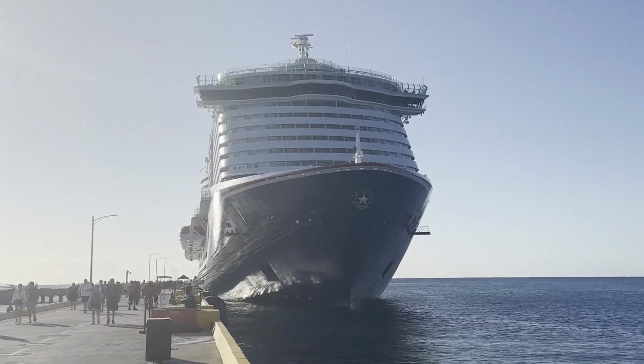For those who've been on Carnival's new XL class ships, there are even more of these quick eat options. And you're going to want to stick around because we're going to take a look at all of them. We have 7 days to go through, so let's start out with day 1.